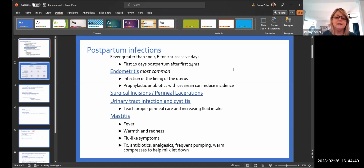Surgical incisions can get infected. We do our continual assessment of incision sites, make sure there's no edema, no drainage of any sort, make sure it's approximated, and that we use precautions, hand washing when we do dressing changes if necessary. Okay, so we also teach our clients about surgical incisions, perineal lacerations, hygiene, using a peri bottle, just patting the area after cleansing, keeping her peri pad clean.